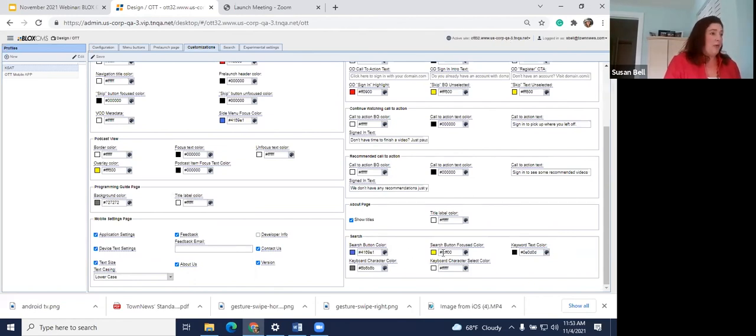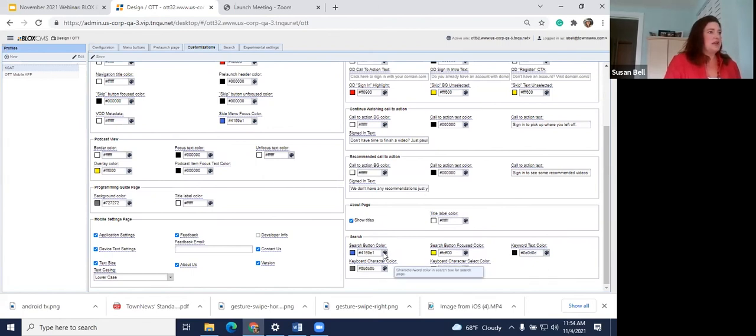Over here, your about page. You can control the title label colors of your about page individually. So you can have separate customizations for that. And then down here is your search control panel. You can control the color of your keyboard, the text on your keyboard, and select all of those colors in those customizations here. So this is really important.